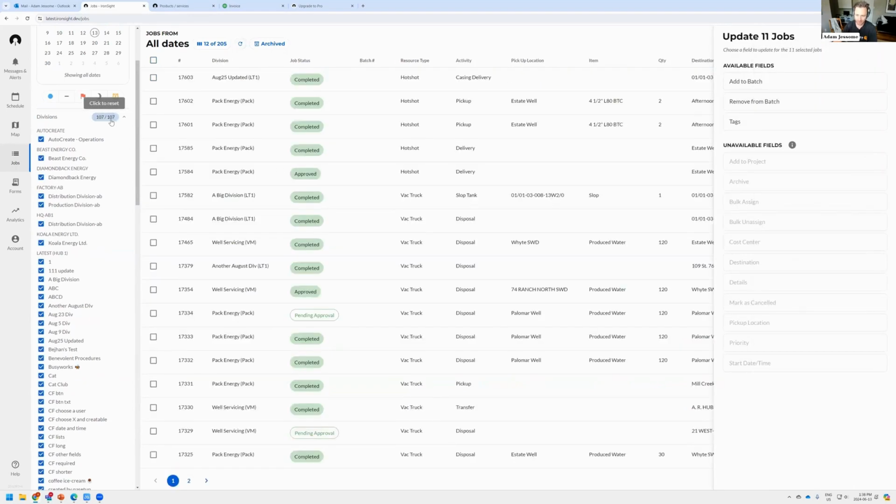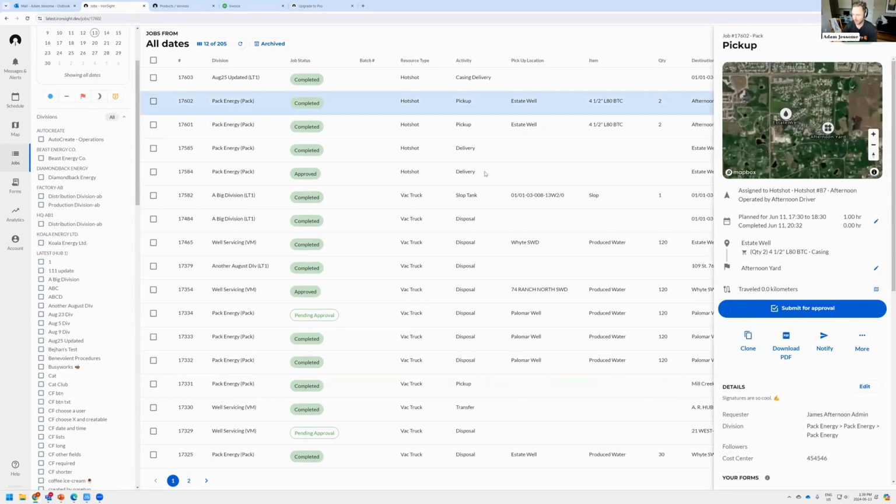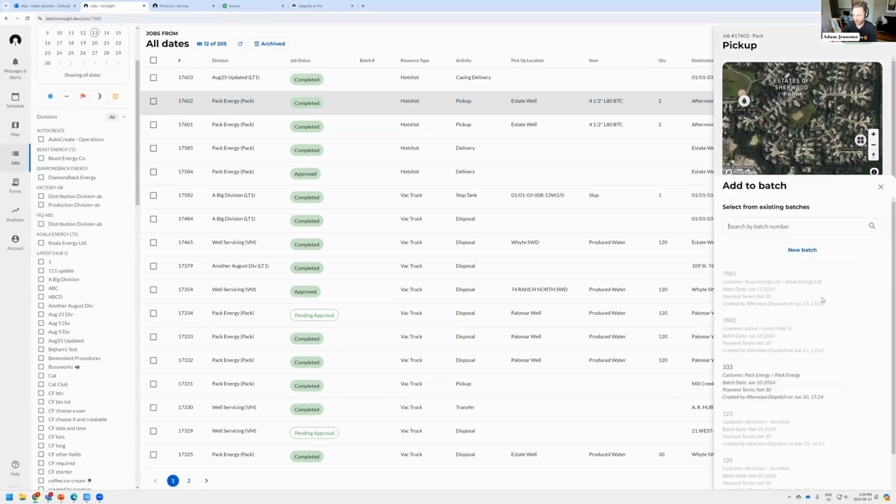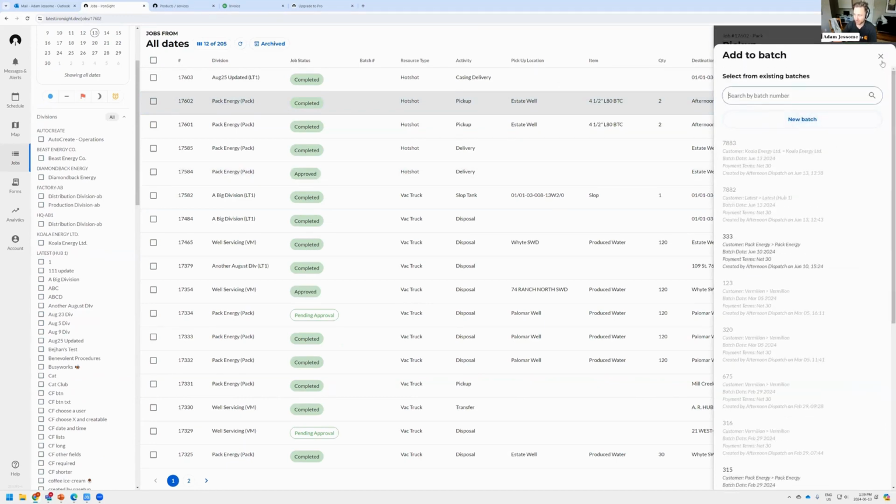You can also just do it right from the job itself. So I can click on this completed job, and then there's a button right here to add it to a batch. So I can click that and do it from this as well.